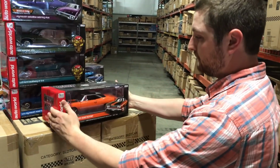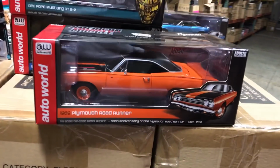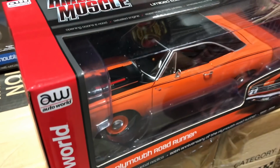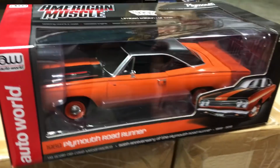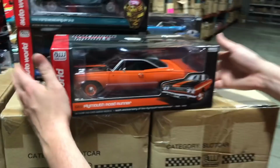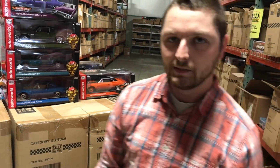And lastly, this is the 1969 Plymouth Roadrunner. What's cool about this, it has that great looking orange color with the color matched orange wheels, the Roadrunner on the side, limited edition, one of 1,002, and same as everything else, opening doors and hood, detailed engine, steerable front wheels, all of that great stuff. So that's everything for 1/18. A lot more 1/18 coming out. Next, we'll jump in and show you guys 1/64th.